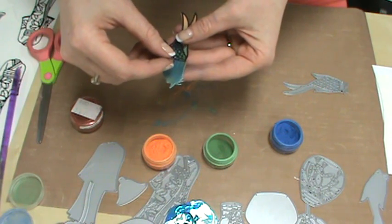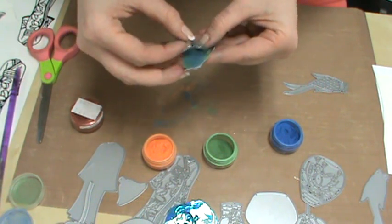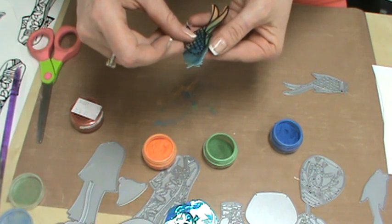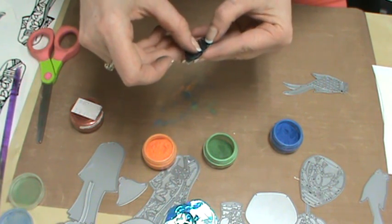And this is where the aha moment comes. So I didn't use anything wet. I didn't get liquid everywhere. I didn't mist everywhere. I am the world's worst at lining these things up.